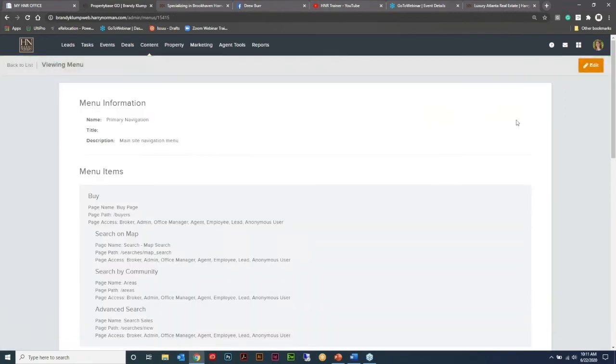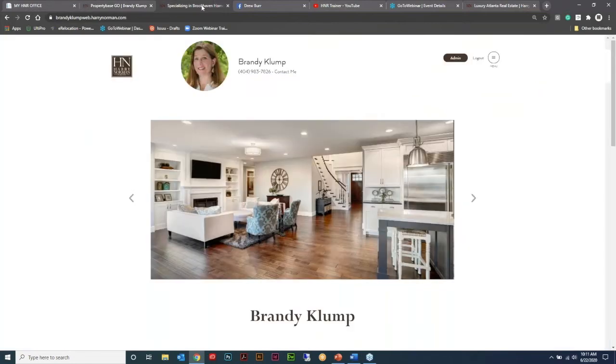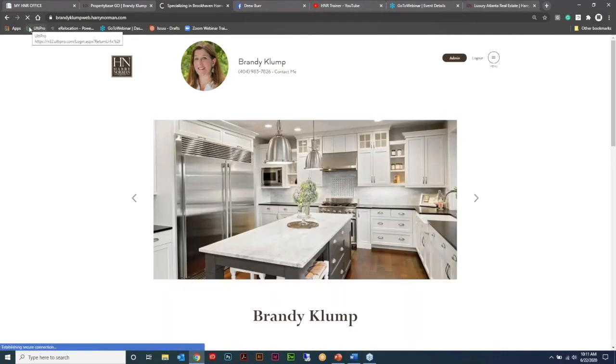Okay. So to show that it worked, I'm going to go back to Brandy's website. I'm going to refresh her window really quickly. And you'll notice when you click on the hamburger option and you scroll down, blog has been added to the menu.